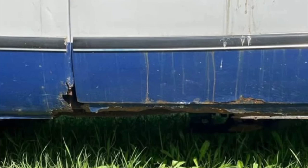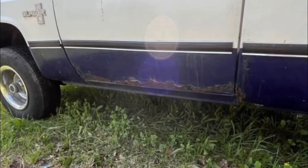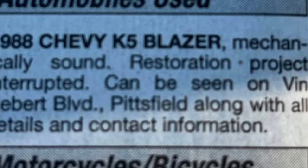Viewings are by appointment only, so be sure to call or text the number shown in the listing photo. If you're into vintage SUVs and looking for a project with serious upside, this 1988 Blazer might be the one to scoop up before it's gone.